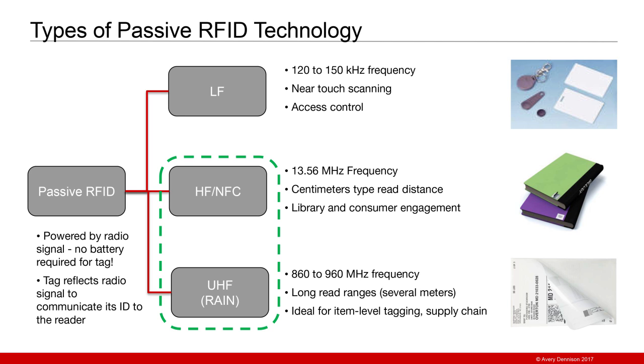We've seen in the early days where cattlemen would use some kind of LF technology to tag their cattle. There you would actually need a wand type device to read it. You'd almost have to physically touch, let's say, the back of the dog's neck to be able to get that read distance. So it's almost a near touch scanning. You'll see that in access control as an example.